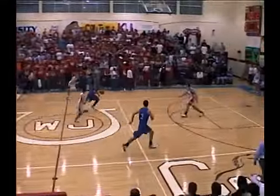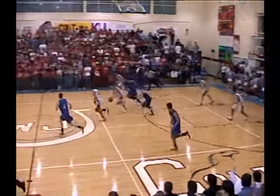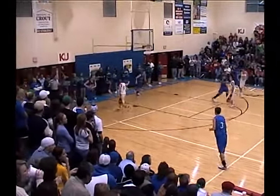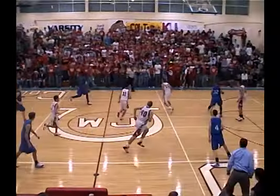Sanders to Whitley. Whitley gets it across court. Got Brian Johnson behind him. Tries to throw it. Coker gets a hand on it. Brooks comes up with it for the Colts. Underneath the Coker, lays it in. Cuts the lead to 23-15 for East Jessamine.